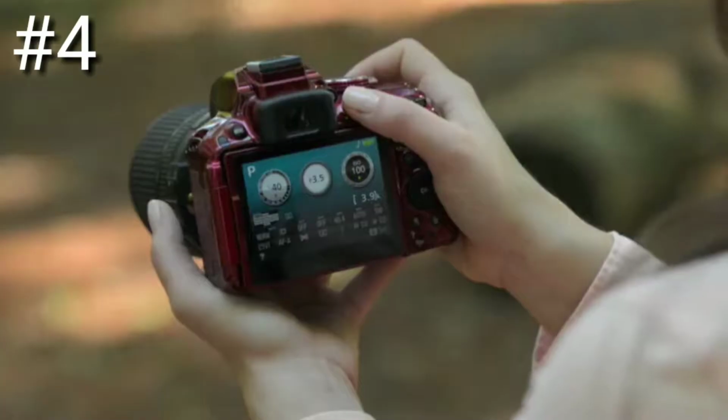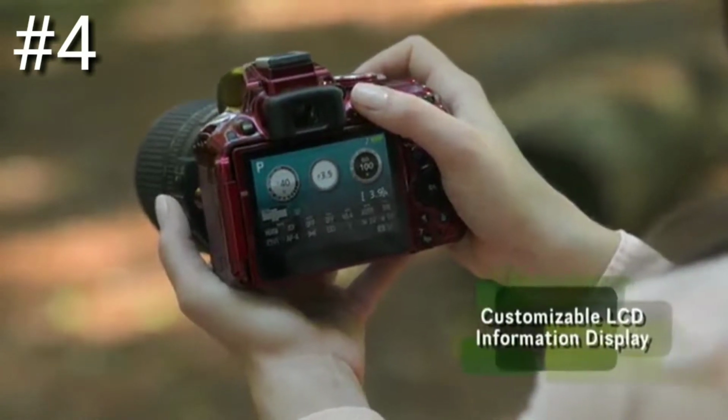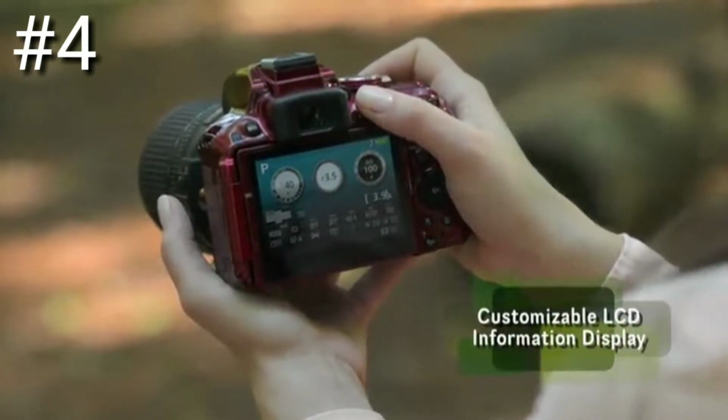So one of the other really cool features of the D5300 is the ability to customize the screen itself, that large vari-angle screen that you were talking about. You can make it a graphic screen with a really cool graphic representation on it, or you can make it a classic looking screen so that all the relevant settings are right there for you. Easy to use, easy to access.